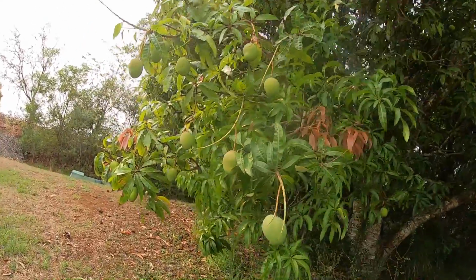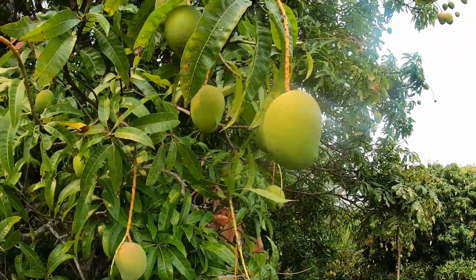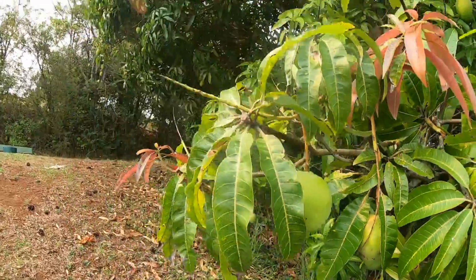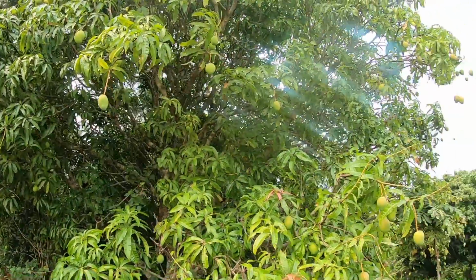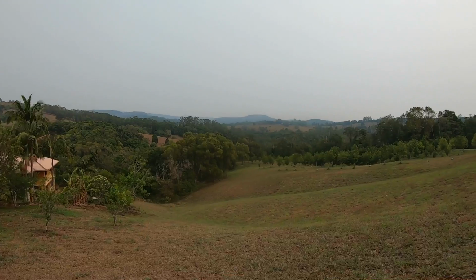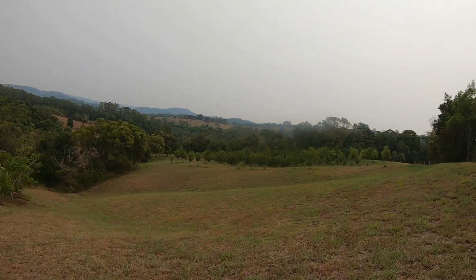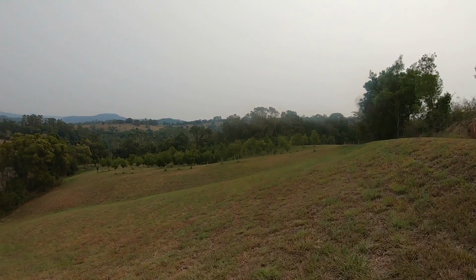Funnily enough, mangoes and macadamias have some similarities because they both like a dry flowering season and a wet fruiting season, except that mangoes, of course, fruit a lot earlier than macadamias, coming on at about Christmas time. For some reason, they seem to have put up with the drought a lot better, and I don't really get that because mangoes are such a juicy fruit.